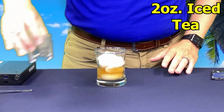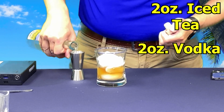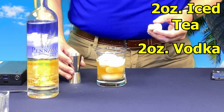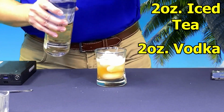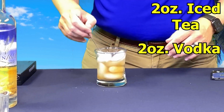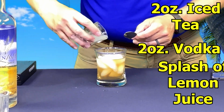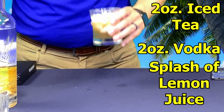And today's drink that we're going to make is called the Ice Pick, since we're talking about picking computers. This is a pretty basic drink. Going to start with 2 ounces of iced tea here, and then we're going to have 2 ounces of vodka. We're using some PA vodka here. And then you're going to mix this up. Put a lot of ice in there, and then just top it off with a little lemon juice. And that's our Ice Pick right there.